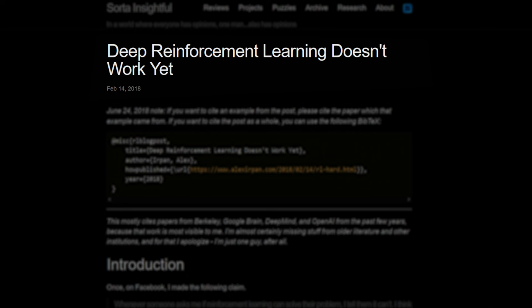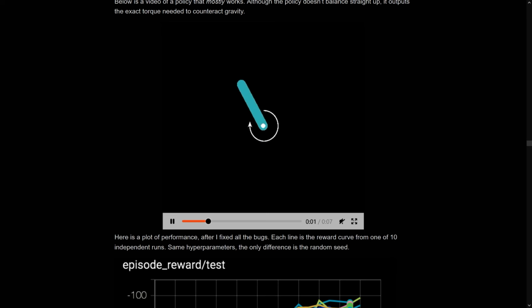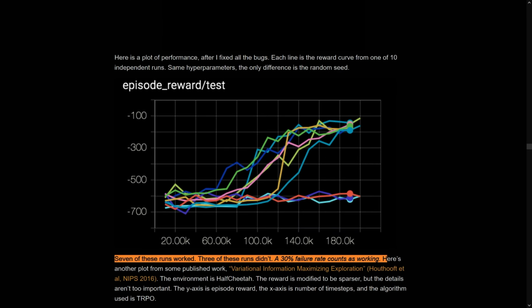Okay, so we know that reinforcement learning is hard and problematic, but we have some algorithms, right? We have some guidelines, some steps, tutorials. We know roughly how to begin, at least how to do something. So how does this experience look like? There's a fantastic blog post from Alexander Irpan: Deep Reinforcement Learning Doesn't Work Yet. Look, here's a simple pendulum task. You cannot get simpler than this. Here's a plot of performance. 7 of these runs worked, 3 of these runs didn't. A 30% failure rate counts as working.